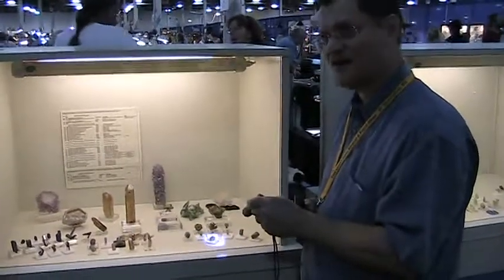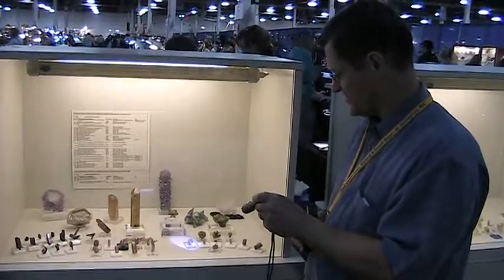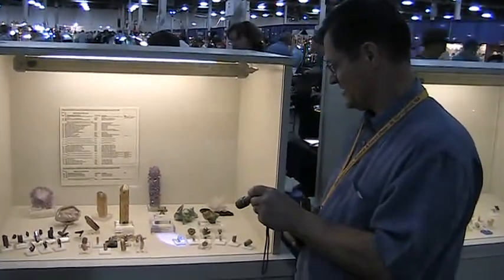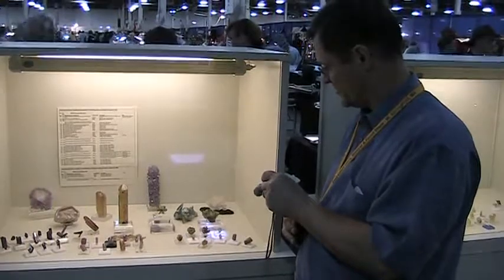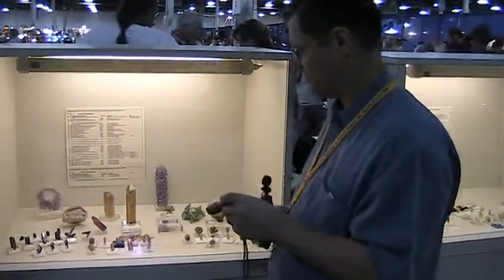There's a nice cyclic sixling here, an unusual tabular. I'm not sure how to explain this V twin. It's a tabular V twin chrysoberyl that is most unusual, and another tabular one here. So there's a variety of odds and ends in here that are pretty nice.